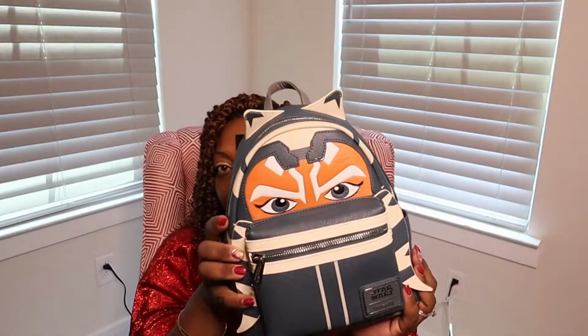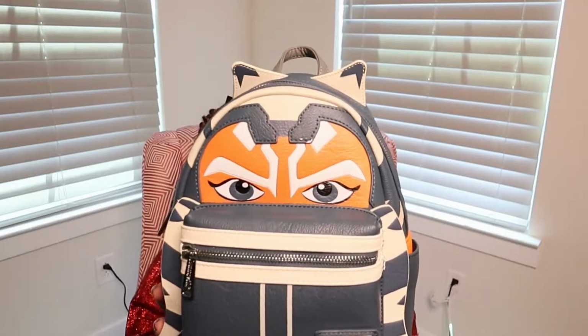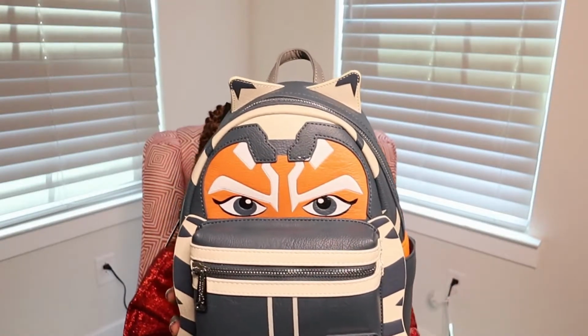And like I said, the inside of this bag is exactly the same as the Mandalorian and the Jango Fett bag. So I'm not going to show you the inside, but this bag is gorgeous. And I absolutely love Ahsoka Tano. She is definitely one of my favorite Star Wars characters. I can just look at this bag all day.